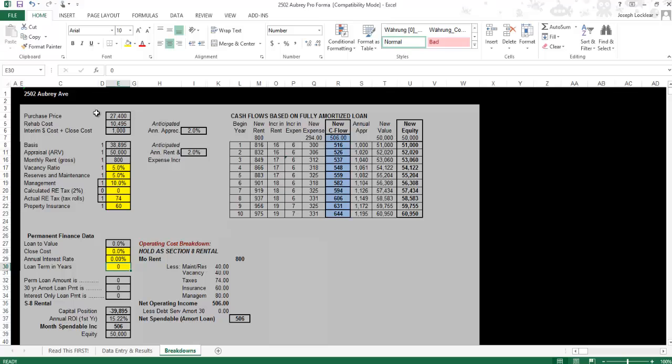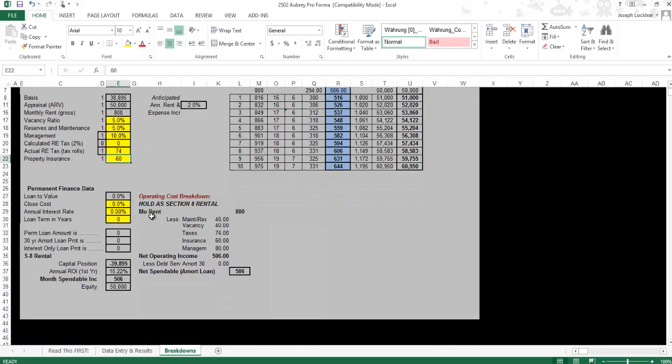Let's look at the breakdowns. Purchase price $27,400, $10,500 for the rehab. So here's your basis. Here's your rent. I put in 5% for vacancy, 5% for reserves. A management fee. This pro forma assumes you're going to hire a professional property manager, which we can handle for you too. Okay, I put in the actual real estate taxes and $60 a month for property insurance.